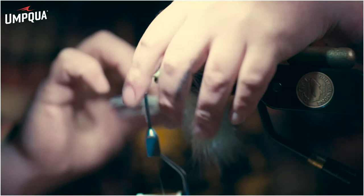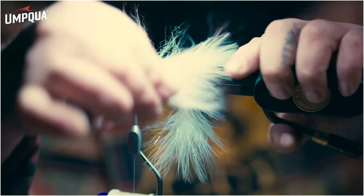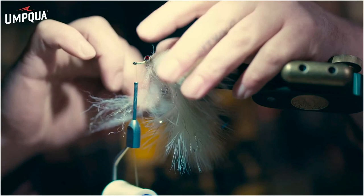And so we've already done almost two wraps all the way around. And for the most part, I do about 2 to 2.5 wraps all the way around, just behind the eyes. There doesn't need to be much material right behind the eyes. So once I do those two nice wraps, keeping tension the whole time on it, because you want it to be tight.